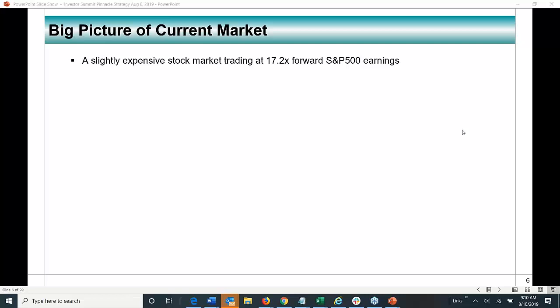I usually use FactSet. You can type it into Google, and there's a free report that comes up, and it's very robust on their earnings. I know one house actually just knocked earnings down to $166. But I use about $173 of earnings for the forward S&P 500 earnings.